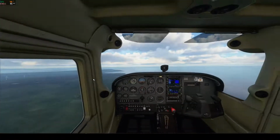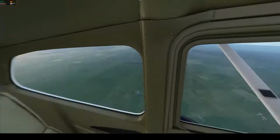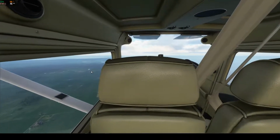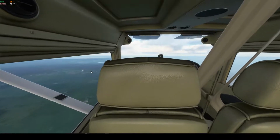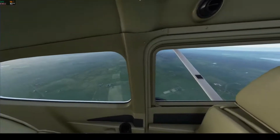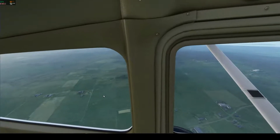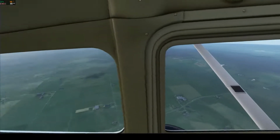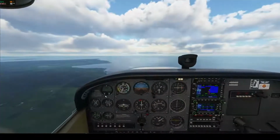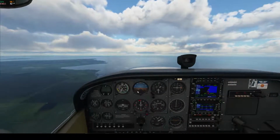Let's go back and see what the passengers' view's like. Alright, so they're sat back a bit further, are they? Well, it won't go any further back. Out the windows. Back into the cockpit. What height are we? Oh, that's alright, it's levelled off.